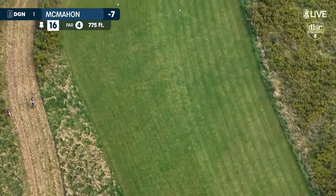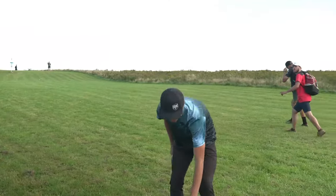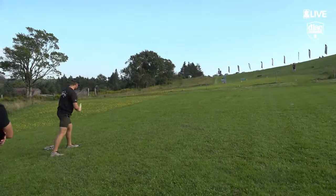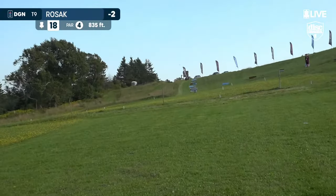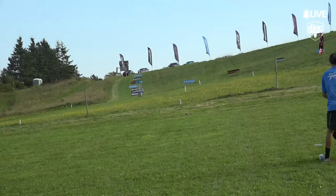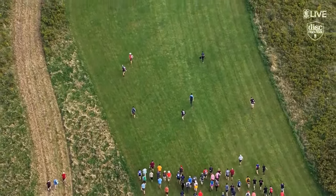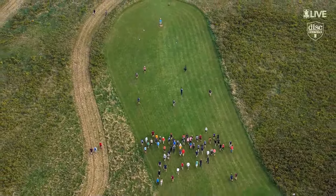I don't know. There are some course designers who have talked about little nuances that they might be able to add to the development of the game. I'm not sure if I totally agree with that one. I definitely like this idea of the hazard with the stroke. The fairway's 95 feet wide, which gives them plenty of room to land. The only guy that's going out of bounds is misthrowing it or trying to bite off more than he should.